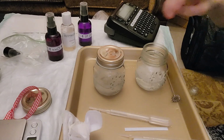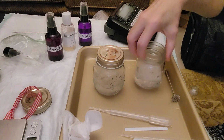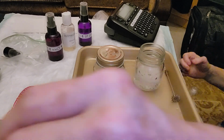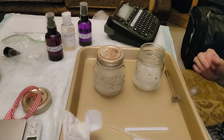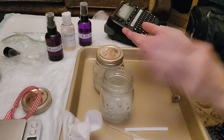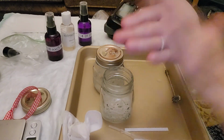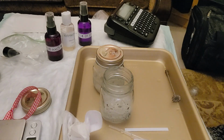I'm going to give you a bubble test here. So I'm just going to put that citric acid solution back. We're going to do a lather test. It's kind of hard to do with a thin product. We get some bubbles. See what happens when we add a little water.